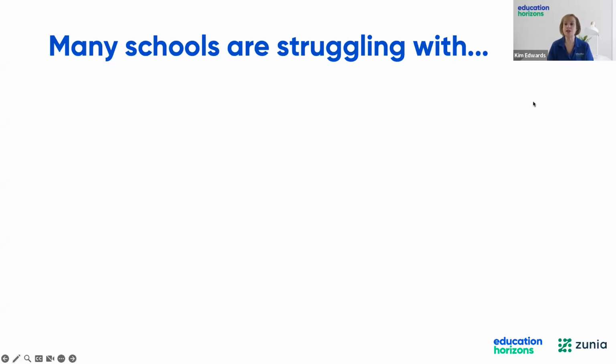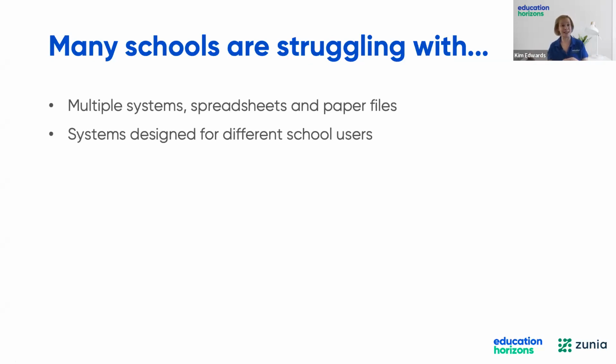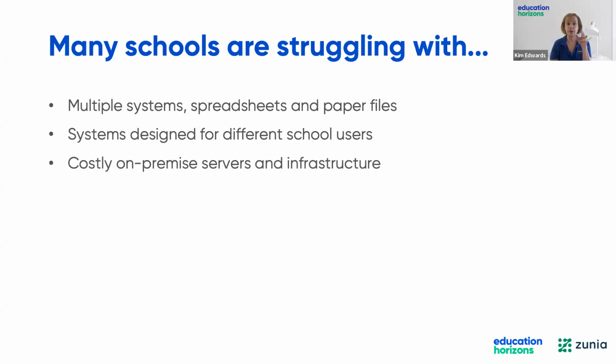So many schools are struggling with some really fundamental information management challenges. For example, they've got multiple systems, spreadsheets, paper files, etc. And often the system that they're using wasn't originally designed for how it's currently being used. For example, it started as an accounting package and then sort of morphed into the teaching and learning.